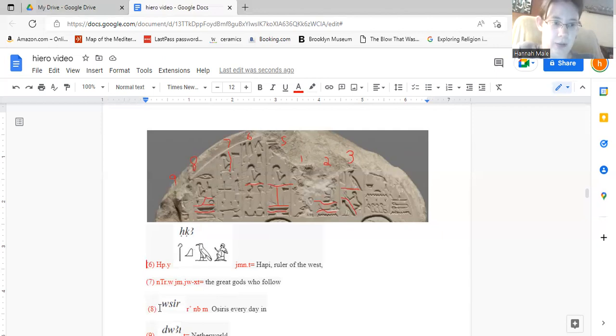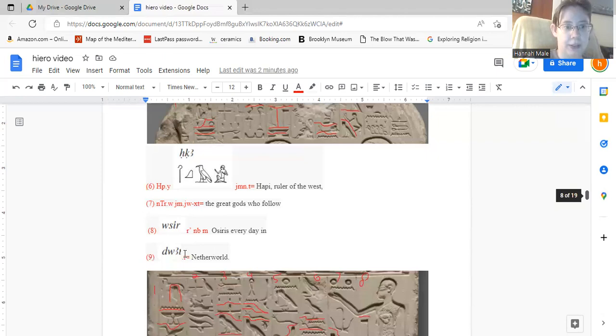and then what's labeled 8 here should actually, I think, be 9. So then we have Wasar, which is Osiris. So Osiris, every day in, and then this last one is the Duat or the Netherworld. So this is the Duat or the Netherworld.